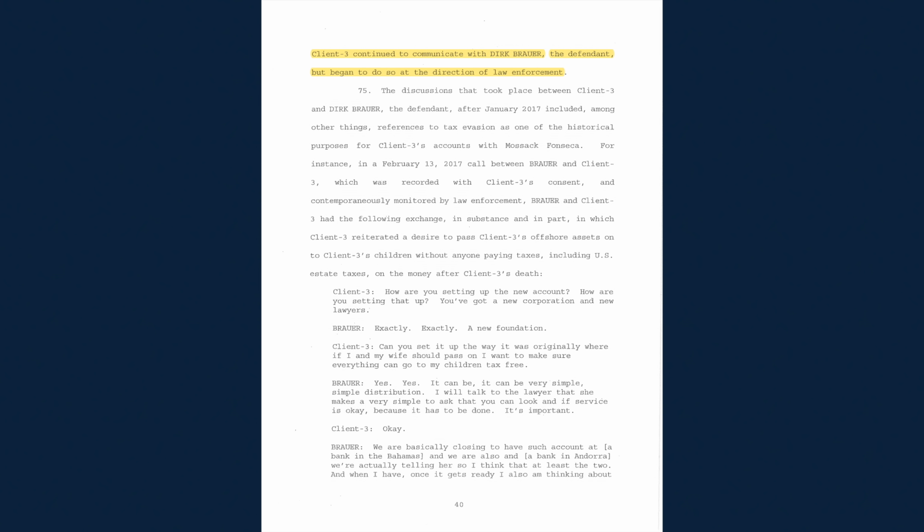Client 3: How are you setting up the new account? How are you setting that up? You've got a new corporation and new lawyers. Brower: Exactly, a new foundation. Client 3: Can you set it up the way it was originally, where if I and my wife should pass on, I want to make sure everything can go to my children tax-free? Brower: Yes, it can be very simple distribution. I will talk to the lawyer so that she makes it very simple, and you can look and see if the service is okay, because it has to be done. It's important. Client 3: Okay.